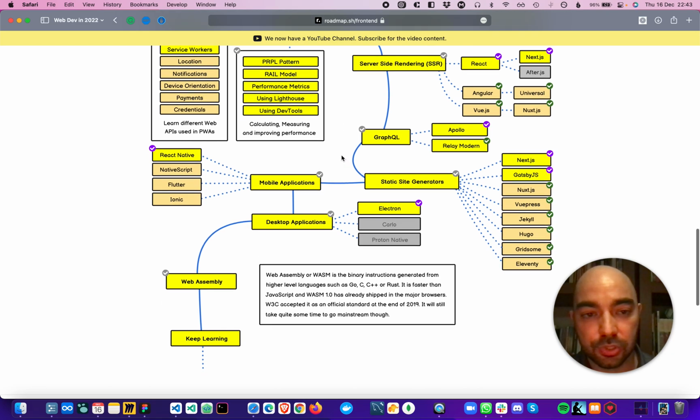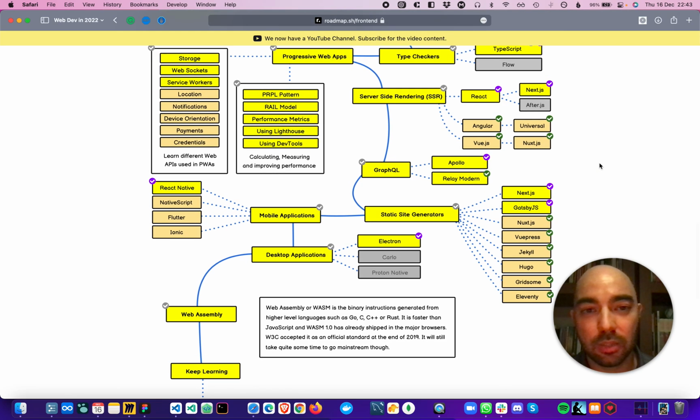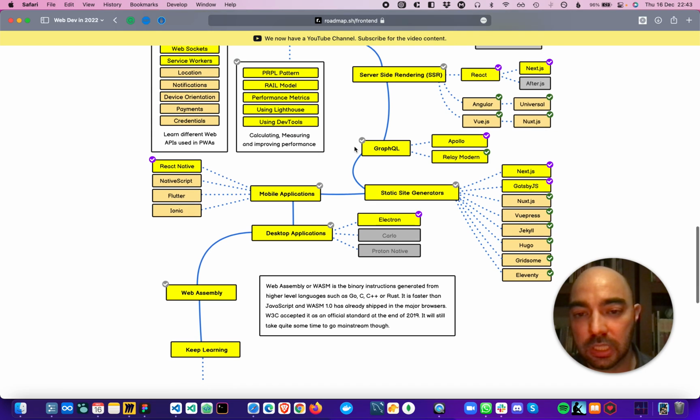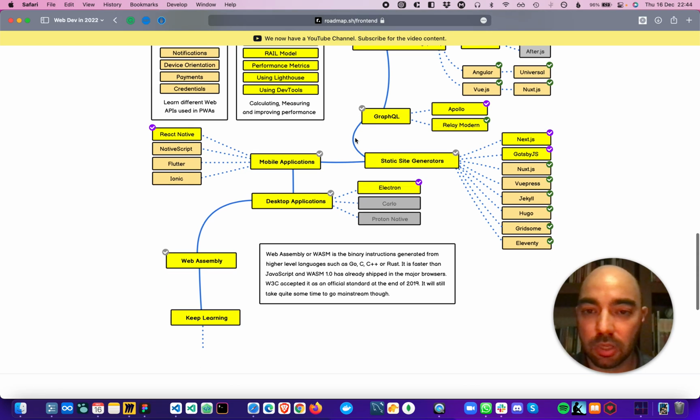What else? Gatsby might be worth it, but now that we have Remix, not so sure. And then we have desktop applications, Electron. This is again on an if-you-need-it basis, like if you need React Native, go for it. If you need Electron, go for it. Otherwise, don't bother. WebAssembly is still too infant. It's not worth it, not yet.